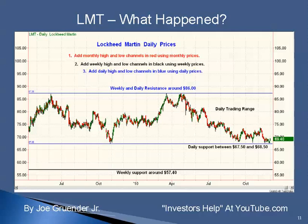As you can see, back in June, that was the resistance that had been established at that time. So there definitely was resistance around $86, so I should have gotten out a lot closer to $86. So once again, here's an example of where I didn't follow my rules.